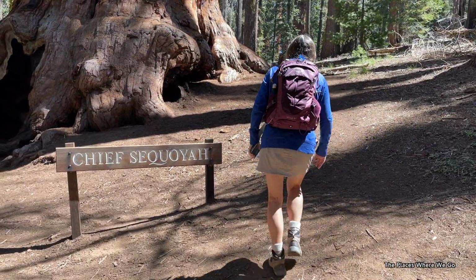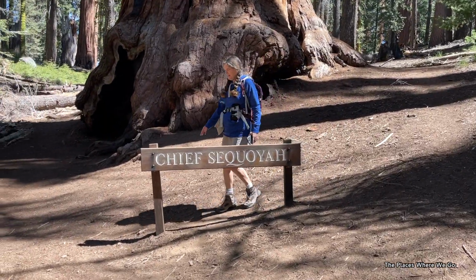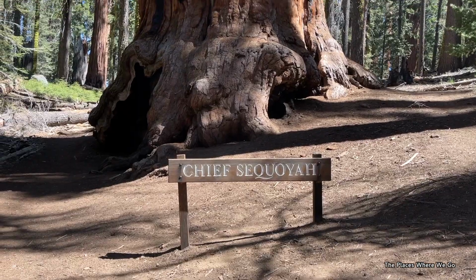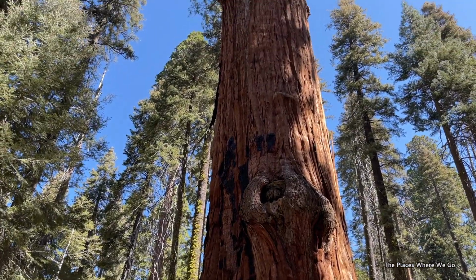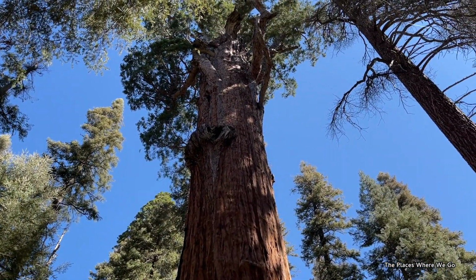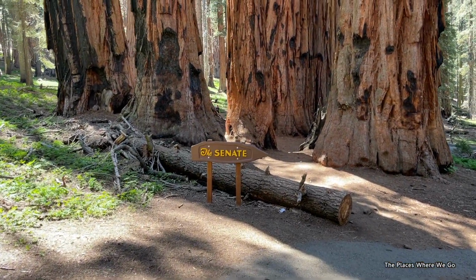And right behind the President tree is one that's noted as Chief Sequoia. Next on the Congress Trail is the Senate.